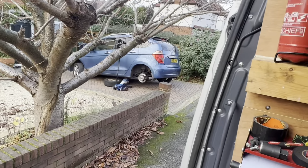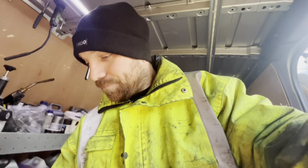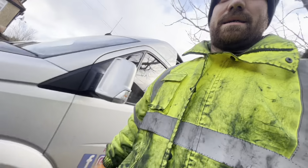But we're back on this FRV that me and James came to last week for the sticking caliper. Me and the customer have finally agreed on a price with some dirty Ica pads and discs and a padded caliper. Not ideal, but it is what it is. I'm just going to get them done.